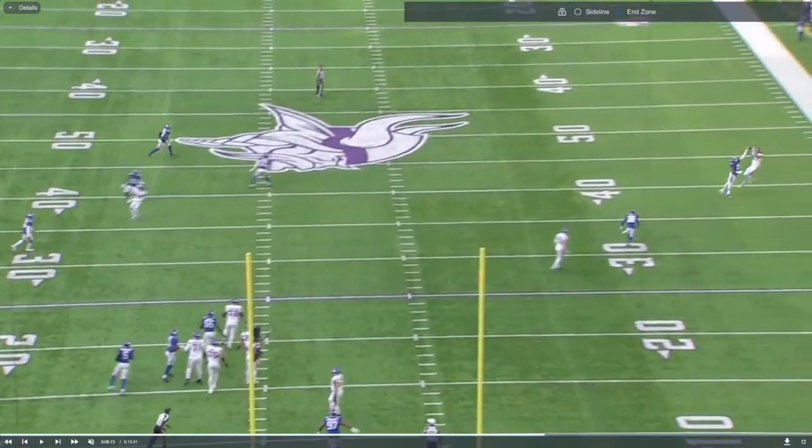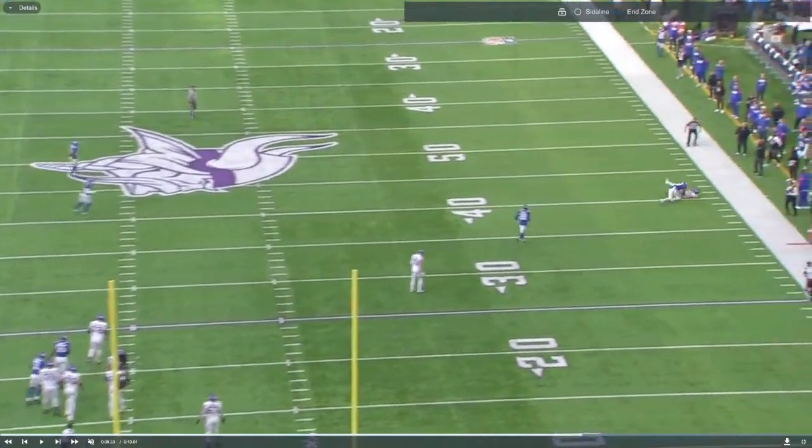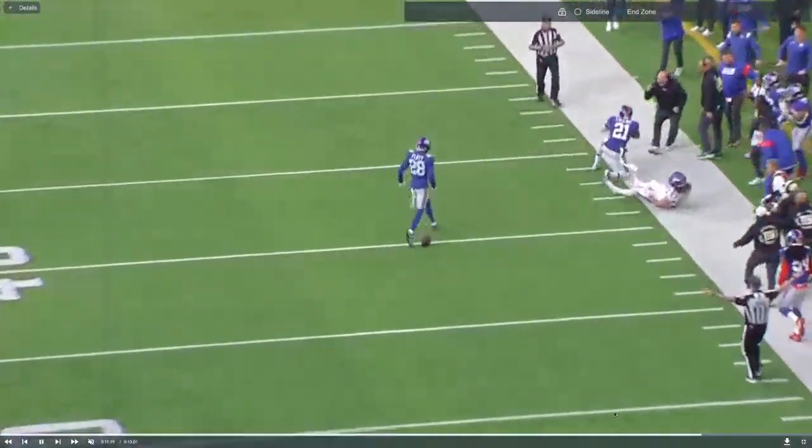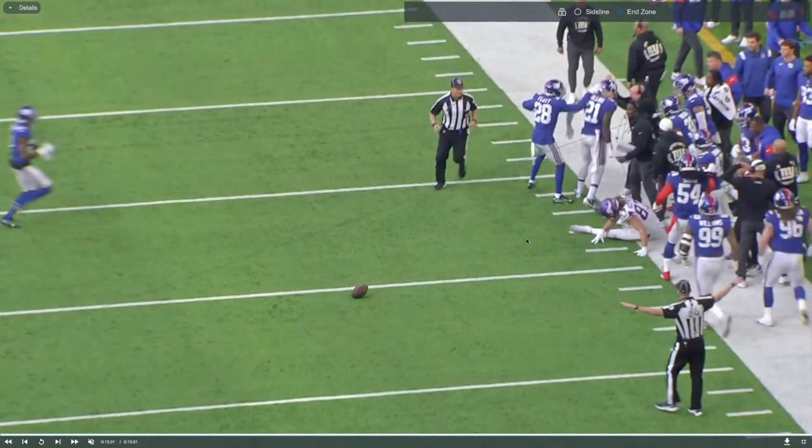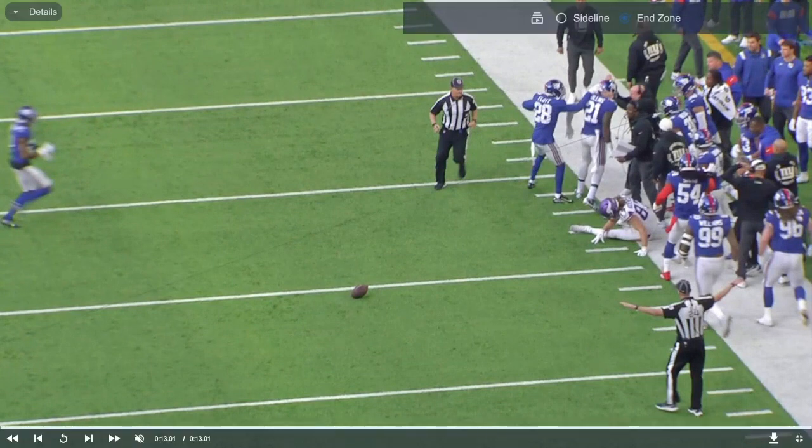This was thrown inside, but this allows Landon Collins just to fight through the catch point to knock this ball away and then have his coach do this to him. You can see how excited Brian Daboll truly is. But the Giants get off the field for the second straight drive, which is good against a high-powered offense like the Vikings. Yep, it started off good, and then the third drive kind of went haywire there.